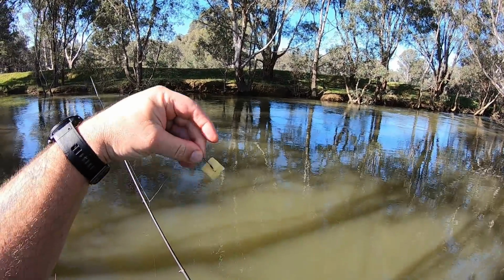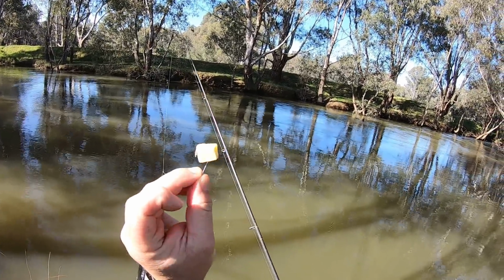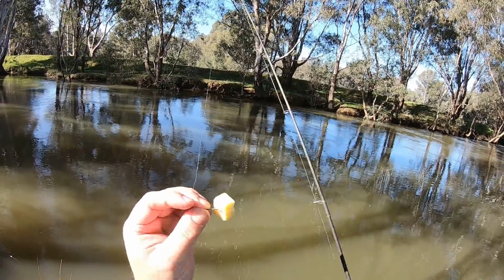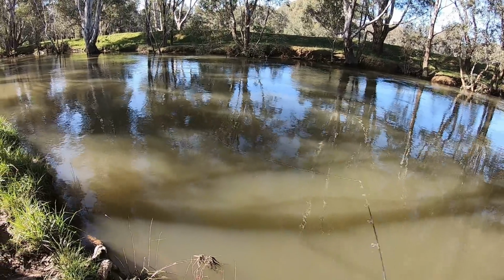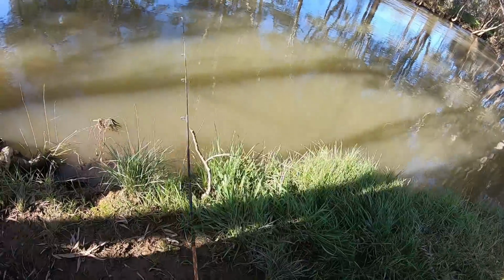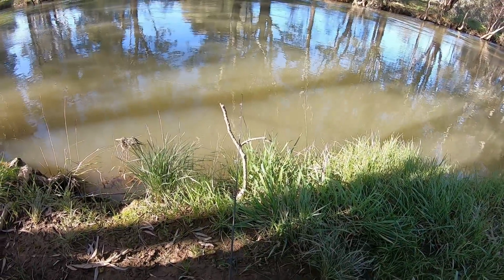Now, a lot of people ask me what sort of cheese do you use. I just use tasty cheese. This is Aldi, a block of Aldi tasty cheese, and I cut it into sort of a half inch square. I only use 1 cube. If I've got a bigger hook in summer, I'll use 2, but at the moment I'm happy just to use 1. Put that straight back out where it was. You ripper. I've got to admit, the way he bit and the way he fought, I thought he was a bigger cod than he was, but he's still a lovely fish.